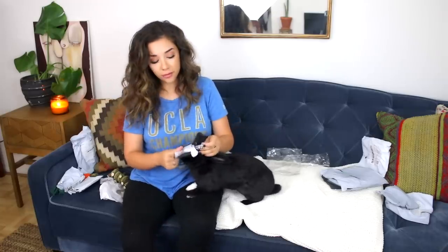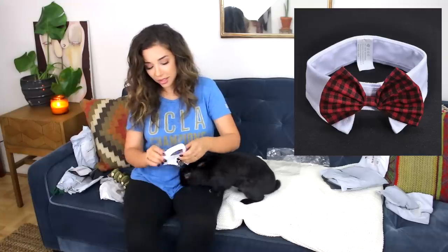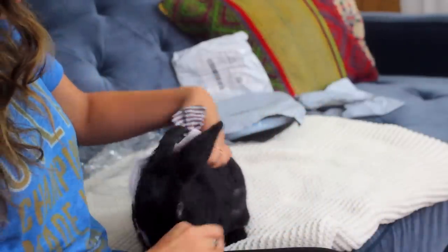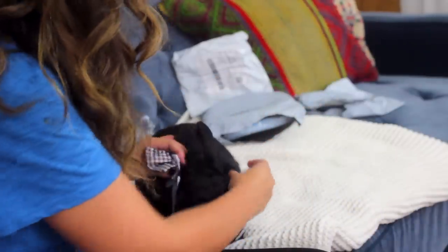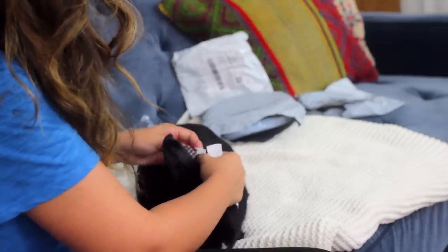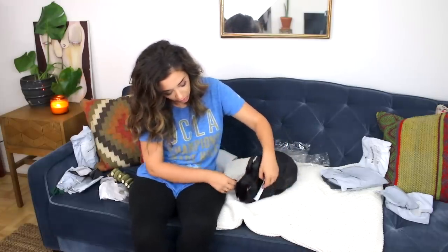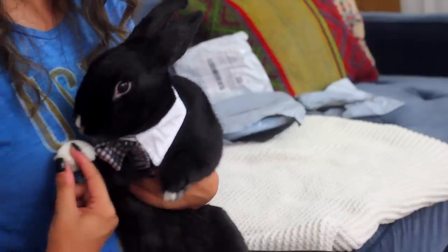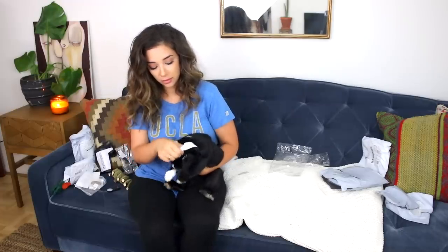Okay, next we have, oh, it's the little, look at this. Look. Also guys, really proceed with caution when you put stuff on your bunnies, because a lot of bunnies aren't gonna be cool with this. Even though Lennon is a girl, we don't care if she wears bow ties because we don't believe in assigning gender. I don't know. I think this would be cute for a photo. Let's face it. No bunny wants to keep this on for that long.